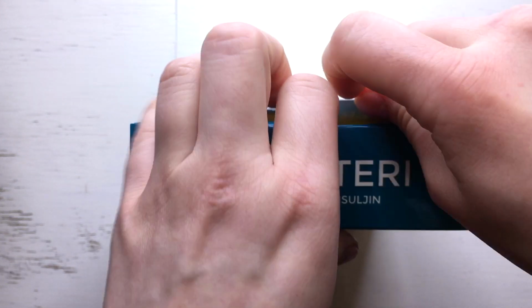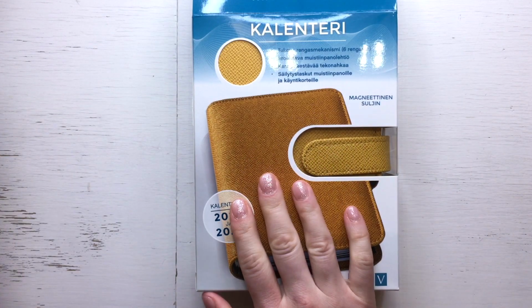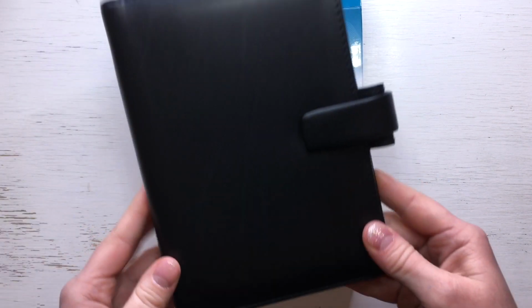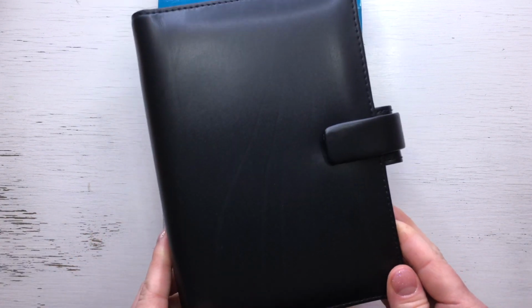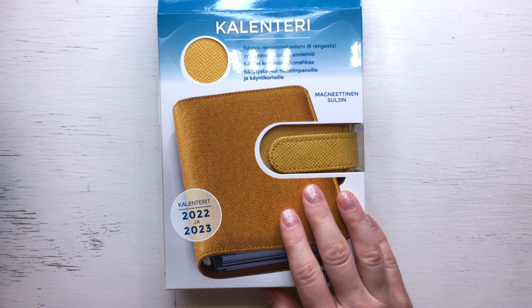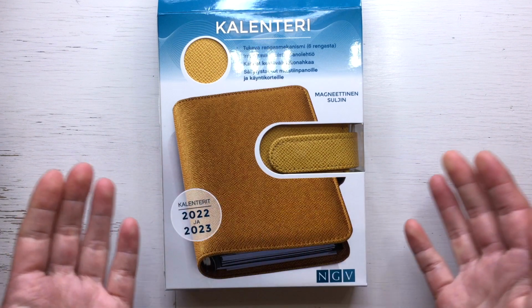If you have watched my videos for a while, you maybe remember that I started my ring planner journey about a year ago when I found this Filofax Metropol Personal in a store for €10. That was also a great deal, but this was discounted. They said the original price was about €50 and I got it for 10. But this, the original price is €5. So what do you get with €5?